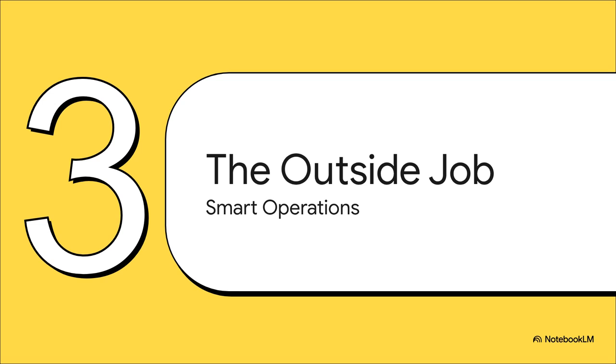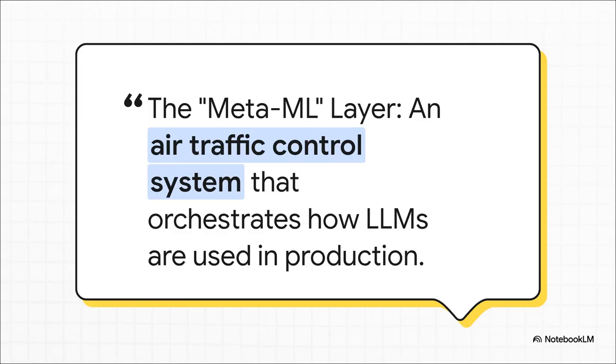But that's really only half the battle. Now we need the outside job. We need an intelligent system to manage that model out in the wild. This brings us to a really cool concept called a meta-ML layer. And honestly, the best way to think about it is as an air traffic control system for your AI.